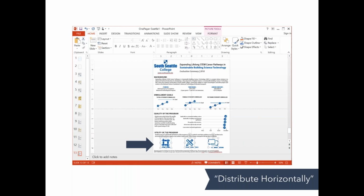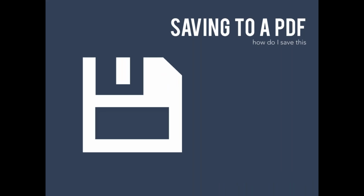This also works for text boxes, charts, anything really you can select in PowerPoint, you can go ahead and use this. You've got distribute horizontally and distribute vertically. I know for myself, I use this daily on everything I'm doing. So these are really great tips and tricks.